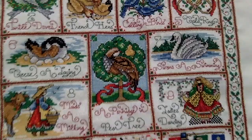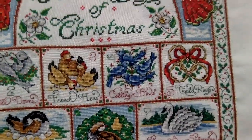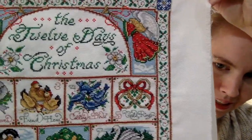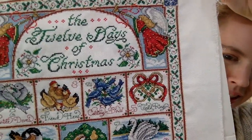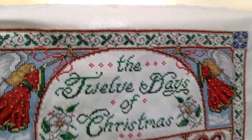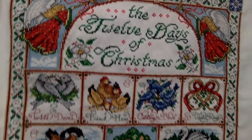So this pattern has a little bit of everything in it. Full coverage areas, a little bit of confetti, repeating patterns in the border. There's fractionals, there's tons of backstitch, there's beading, there's lots of metallics. See all that gold metallic on the border lines.